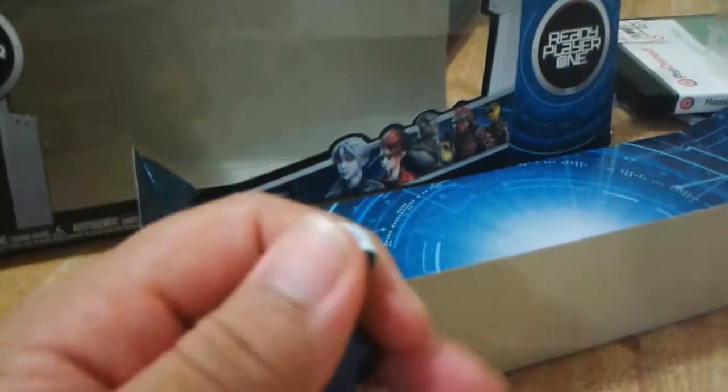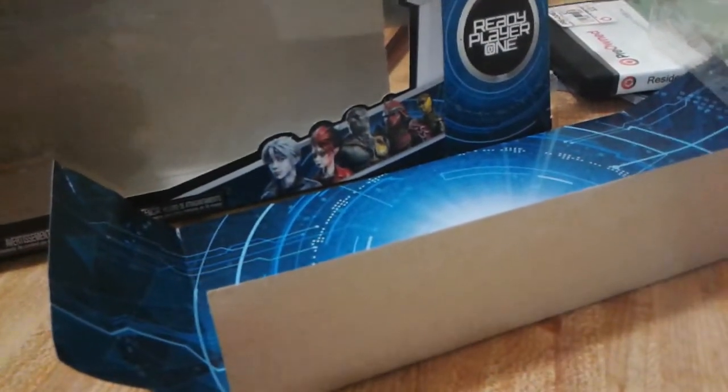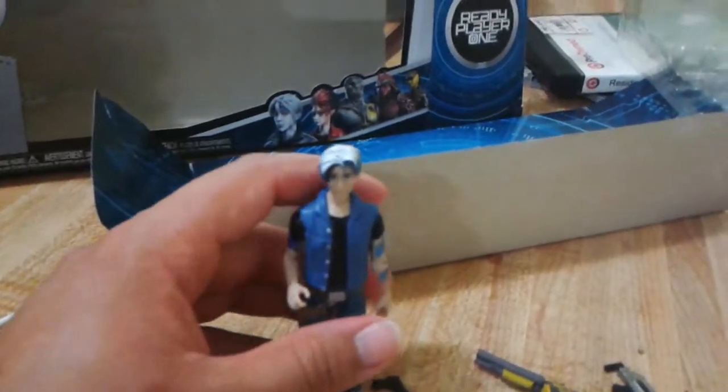So, better articulation, even the head articulation. Basic, but actually pretty good for what it's worth. I think this might actually be better than most Hasbro figure articulation these days. Unless you go for something like, say, Star Wars The Black Series, if you want the really nice figures on that.